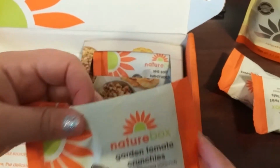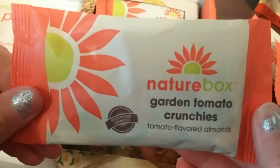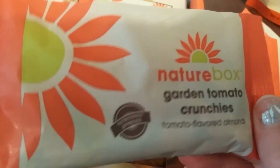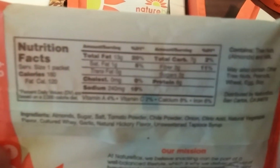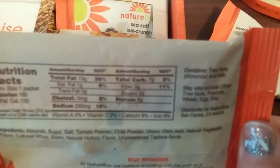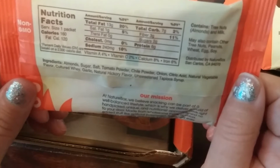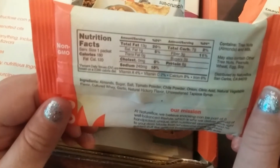And then garden tomato crunchies. Tomato flavored almonds. That seems interesting too. Yes, and everything is non-GMO, which I assume is a good thing. Look what this has in it. Tomato powder, chili powder, onion. Wow, that's a lot of good stuff.